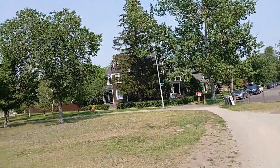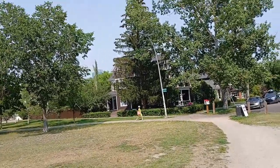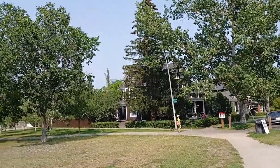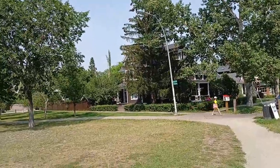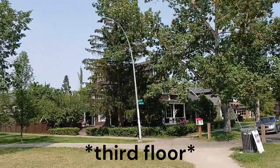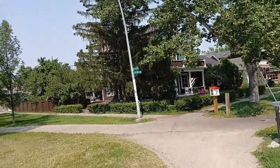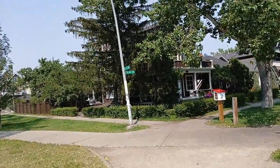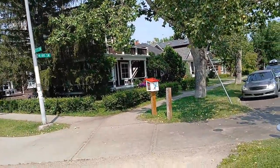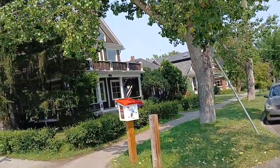I think it's now a 3-story, but in the photo it's 2-story with the attic. But I think they have since opened up the top attic space and made it a vaulted ceiling second floor, because I can now see modern skylights up there in the roof. This is on the corner of what used to be 17th Street and 14th Avenue Southwest.